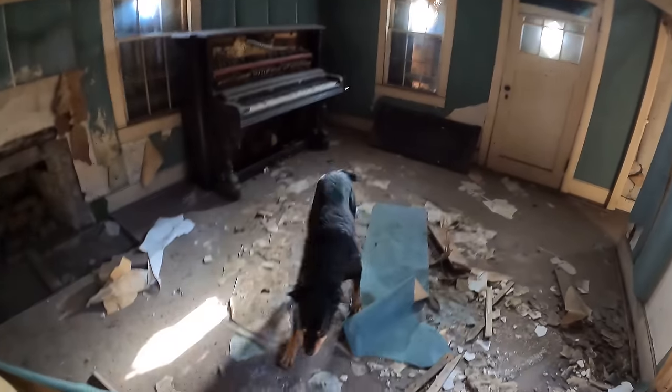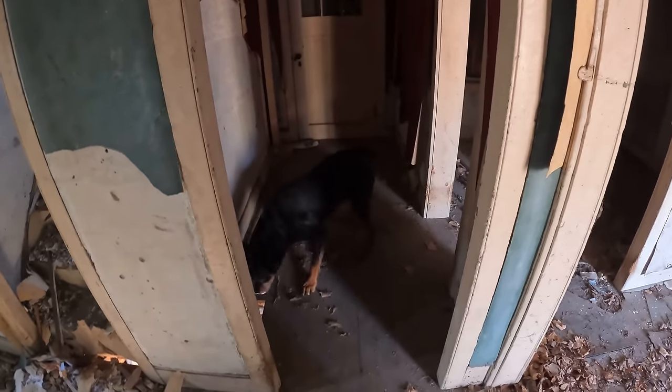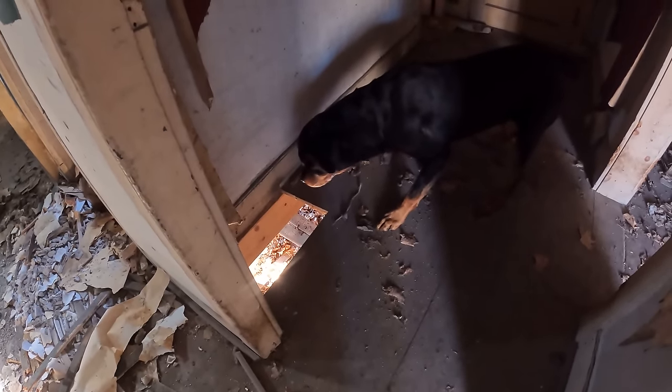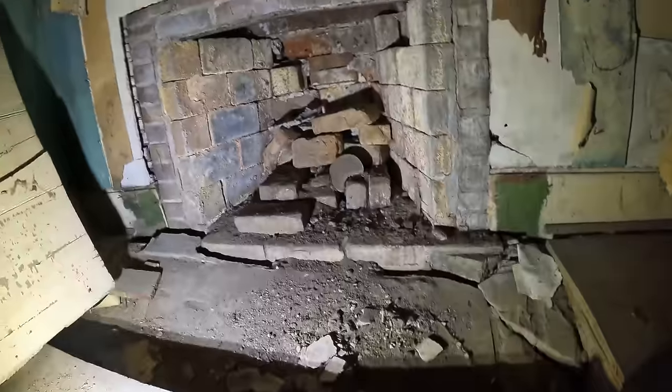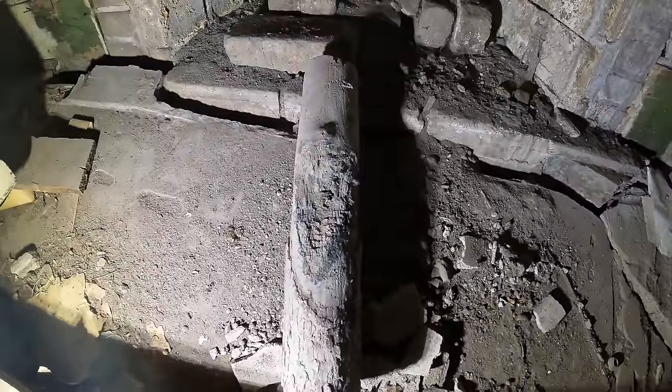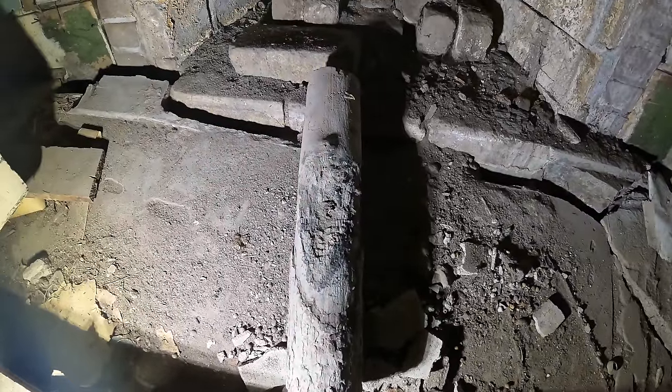Get everything out. Fireplace, and I found this. Look at this. This is burned. So theoretically, the last time that somebody was in here, that was the log that was burned. Like that log is from the last time somebody had a fire in here, which could have been almost 100 years ago. I don't know, I just think that's pretty cool.